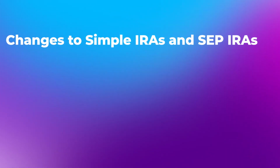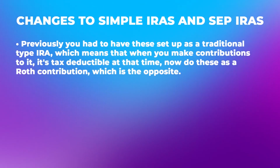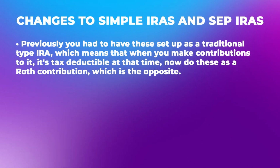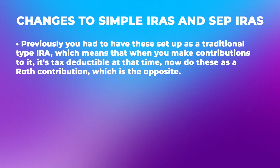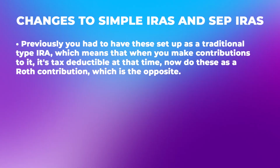The next change relates to SIMPLE IRAs and SEP IRAs. And if you want to know the difference, again, reference the other videos where I'll talk about the specifics of each of those plans. But generally, this is for smaller employers, and they're very similar to 401ks, but they have different limits than a 401k, and they're generally easier to set up. And the change is previously, you had to have these set up as a traditional type IRA, which means that when you make contributions to it, it's tax deductible at that time. And then when you take the money out of the retirement plan, then it's taxable.